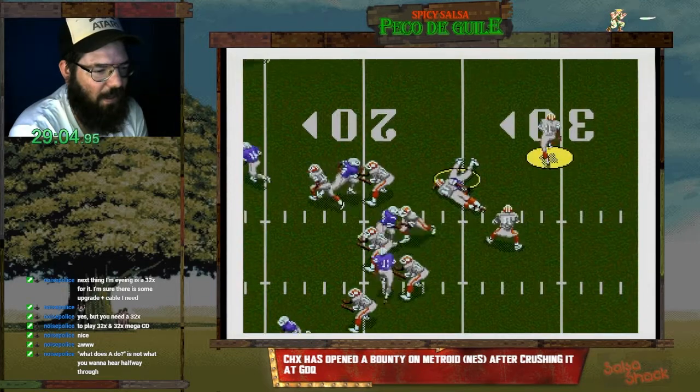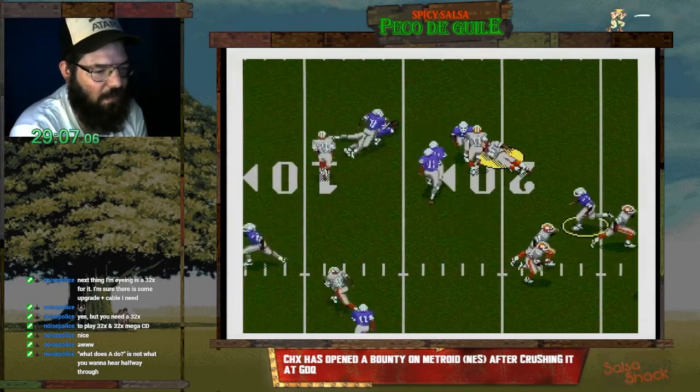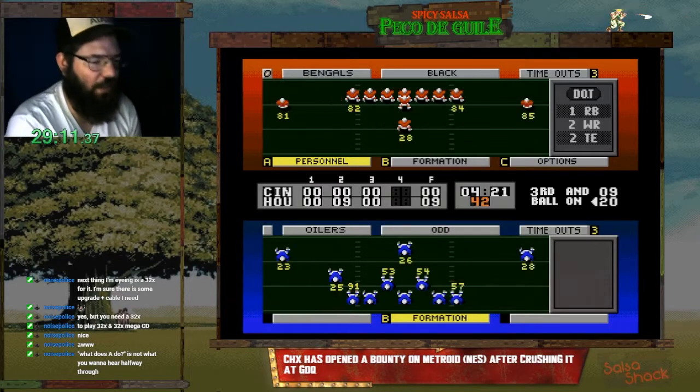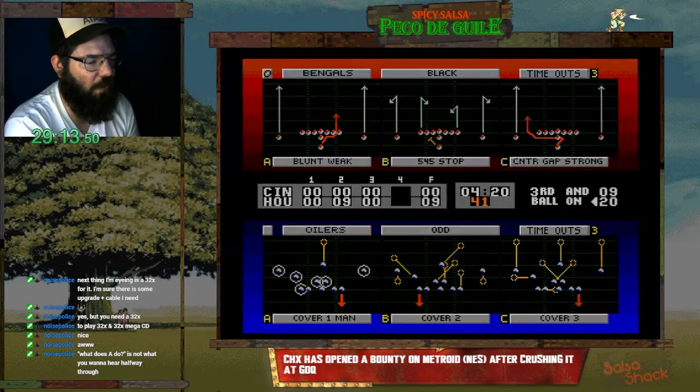Pitch out. Oh, he blocked me. Running right. Takes it outside. He's leveled at the 20. I can't believe they only got 1 yard on that. That was pretty crazy.